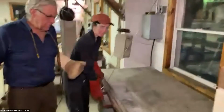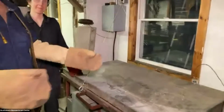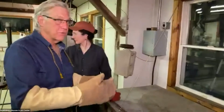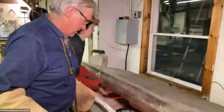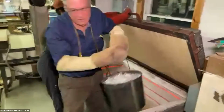So I preheated the glass in the anneal to 960 degrees. I don't want to shock the ceramic pot. So I'm going to lift this 960 degree glass out, we're going to bring it over to the oven, and then we're going to pour it in all the way up, all the way. Oh, it's only about 50 pounds here.